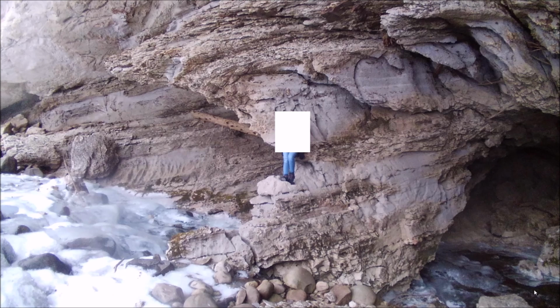As you can see, this thing still runs, but it's so low, it doesn't have any strength. But you can see an entire tree shoved in here. That's how big this thing is. And imagine it completely flooding. That's how powerful these rivers get in the Rocky Mountains. So when you go there, be really, really careful.